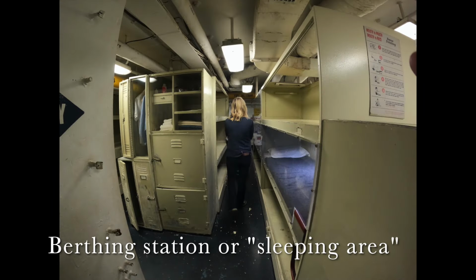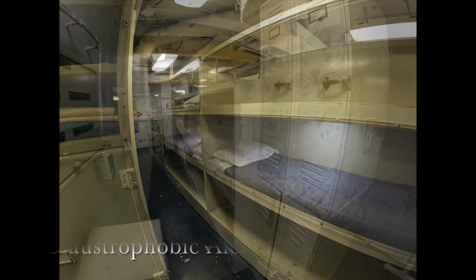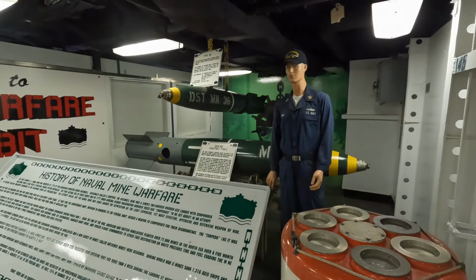The Japanese reported the Lexington sunk no less than 4 times, yet each time she returned to fight again, leading the propagandist Tokyo Rose to nickname her the Blue Ghost. The name is a tribute to the ship and to the crew and the air groups that served aboard her.